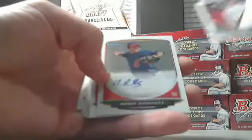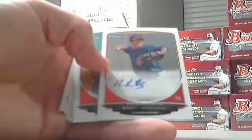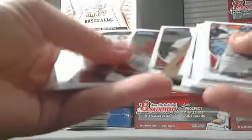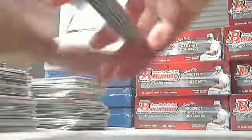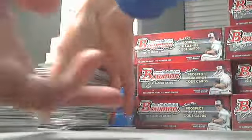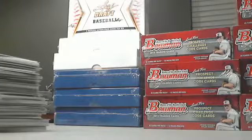Jake Peavy, Silver Ice, Jake Thompson, International, and for the Indians, Ronnie Rodriguez for the Indians. No color autos or color normal size cards in the first box. Not exactly what I was looking for. Let me get the base out of here because these jumbo boxes, each one produces a mountain of base cards.